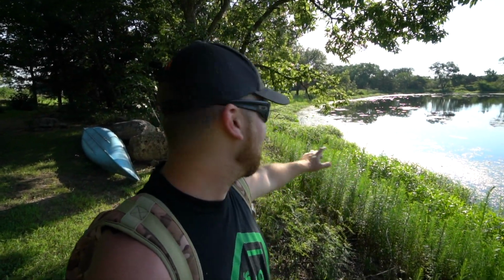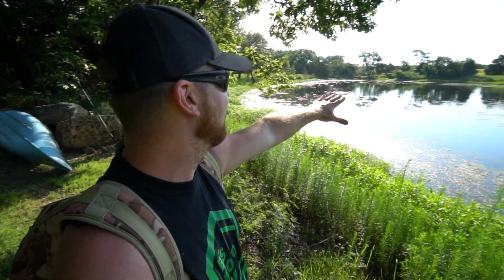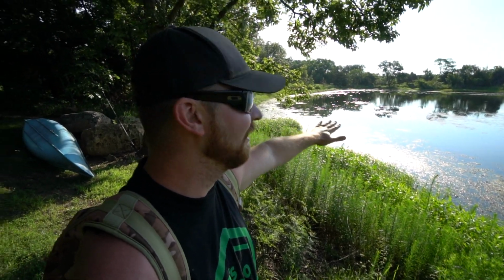I've only been here probably 30 minutes or so, and I've only stood in one spot. I was standing right down there casting out into this little pocket right here, and I've probably caught 15 or so fish, and there is no way I'm gonna be able to show you guys all these fish, purely because of the time constraint for these videos.